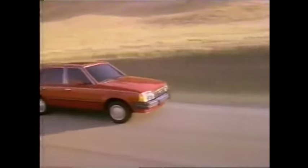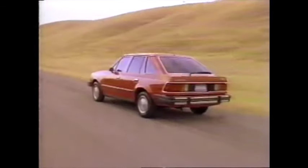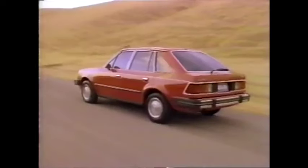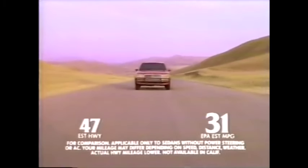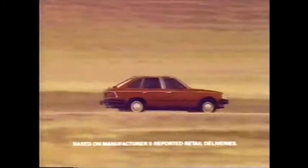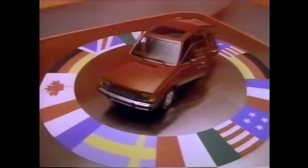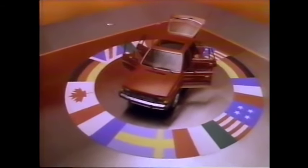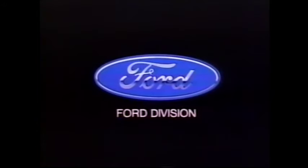Look out, world. Look out. Here comes Ford. New Escort four-door. Here comes a perfect high-mileage car for a family of 4. No wonder Escort's outselling every import car line in America. Here comes Escort four-door. Here comes Ford. Here comes new. Here comes now. Here comes Ford.